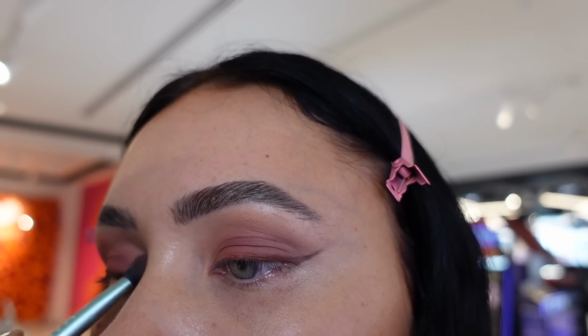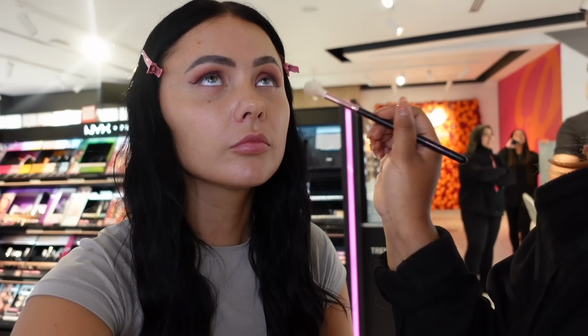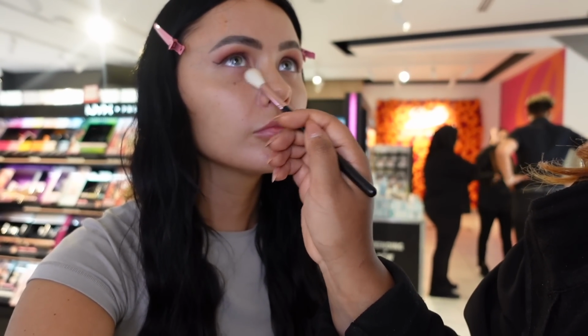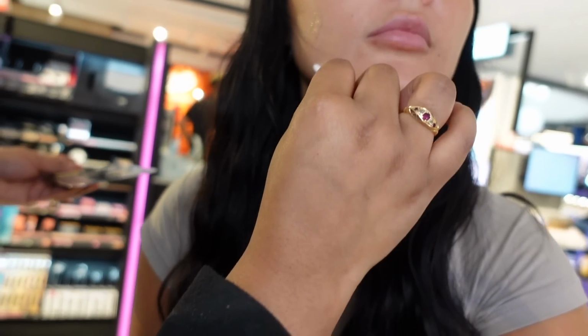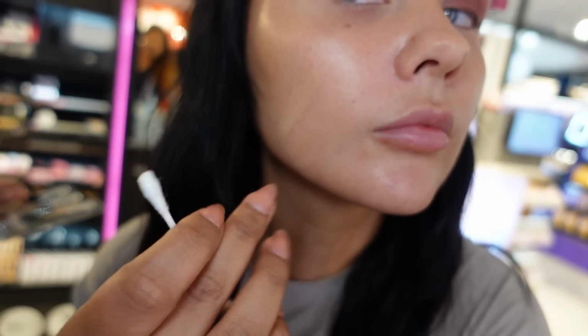And then she went and added a little bit more of a transitional colour into the crease and then grabbed a fluffier brush just to dust off any fallout. Then it was time to do a foundation match and she took a Q-tip and applied two different shades onto my cheek. The first one you can see a little bit more and then the second one just disappeared into the skin, and she said that was the one she wanted to use. And I do feel like on camera it literally looks like there's nothing on my face.